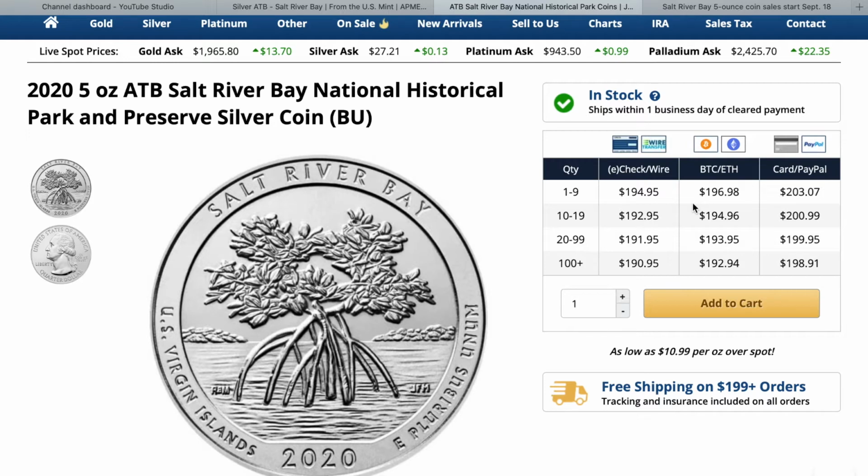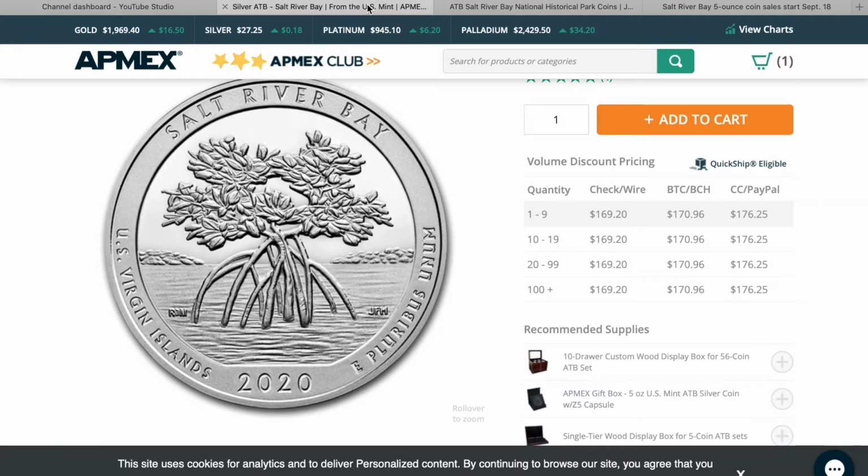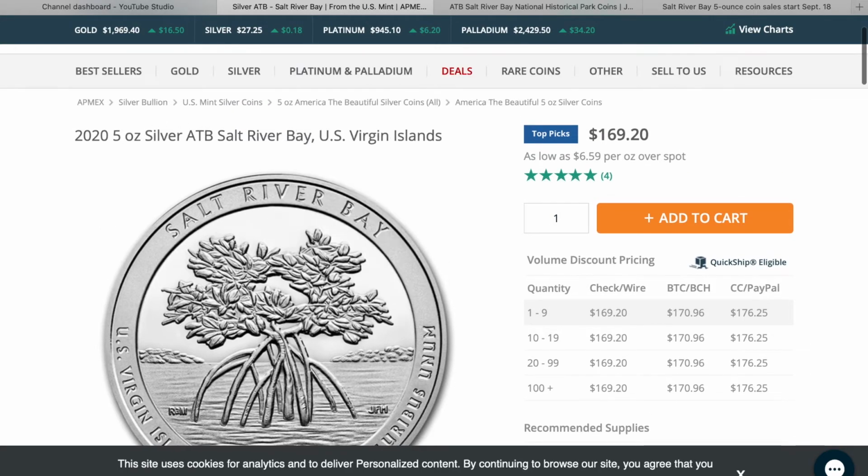But I also wanted to check another site, so I went over to APMEX to see what they were selling this one for, and I was quite surprised when I saw their listing here. It says the Salt River Bay, the same coin, the 2020 5-ounce from the Virgin Islands, and you can see that it's much lower than what JM Bullion is selling it for. The check wire one, the lowest, is down to $169.20, and then your most expensive one is PayPal, at $176. And even the gap between the lowest and highest on this site is much lower.